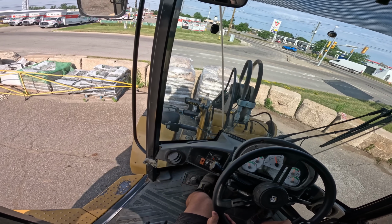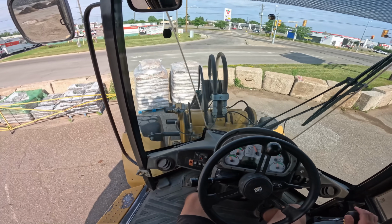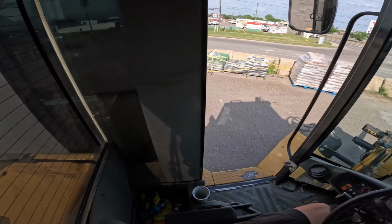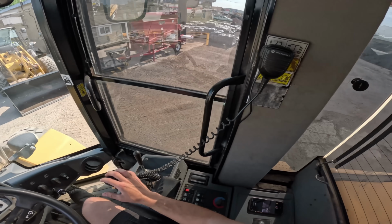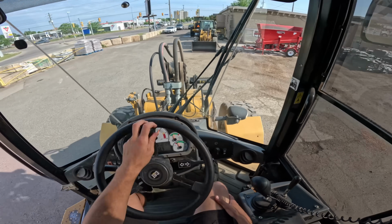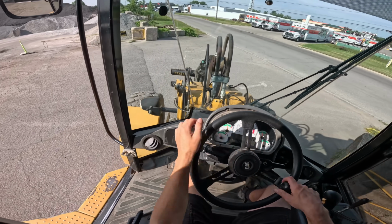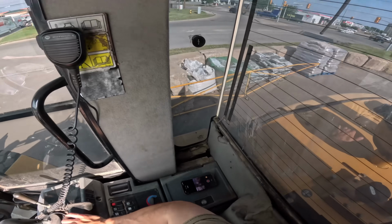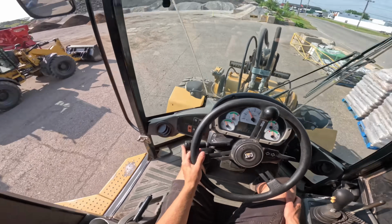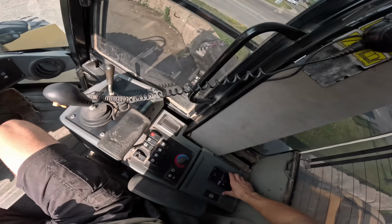Perfect. That skid is kind of busted. Crap. I think it was busted before I picked it up though. You can see it's kind of got broken there. Okay, maybe I'll put a screw in it just to hold it over so I can put it on their trailer. But yeah, sweet. Back this up here. Awesome.